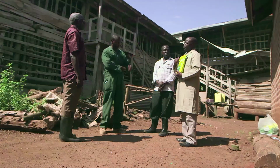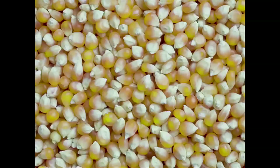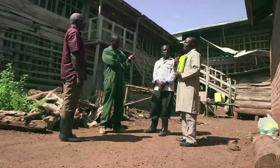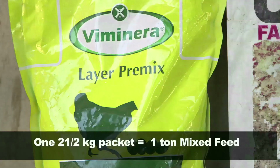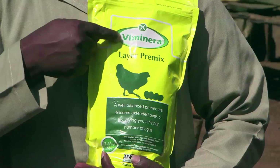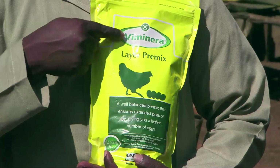So, for good feeds you need proteins. Use cotton seed cake, sunflower seed cake, fish and soya cake. Energy, maize bran and wheat bran. You will also need macro minerals, micronutrients like vitamins. These both come from premix product. A 1 to 2.5 kilogram packet is enough for 1 ton of mixed feed. For layers, use layer premix. You also need fats and oils.